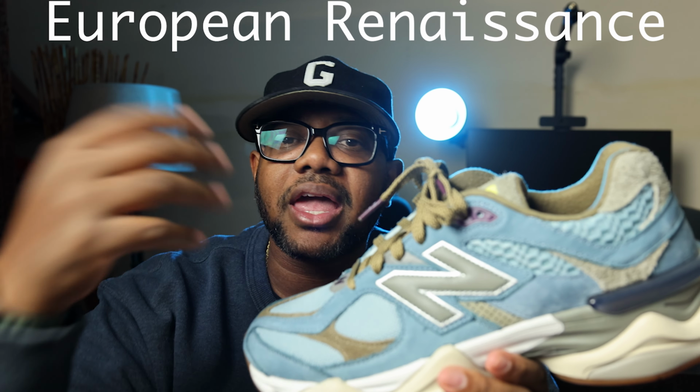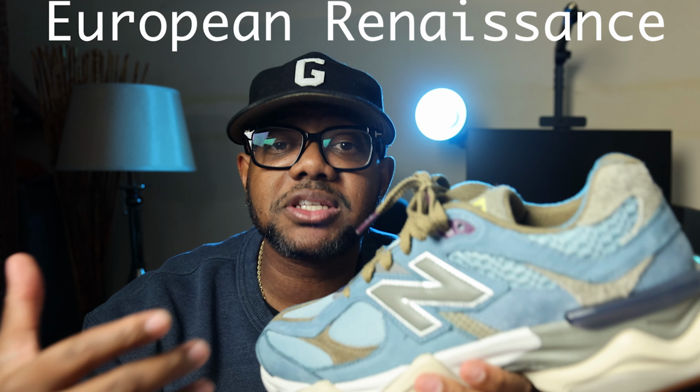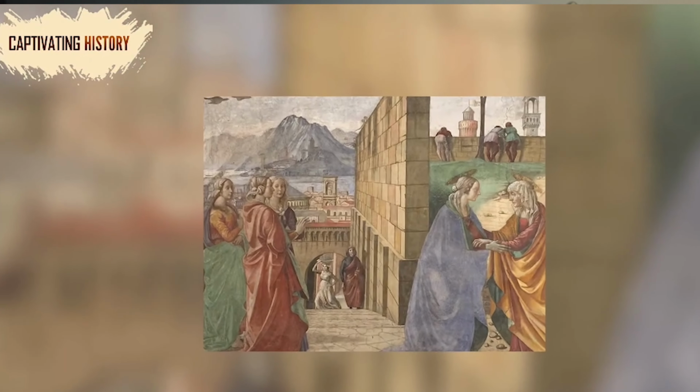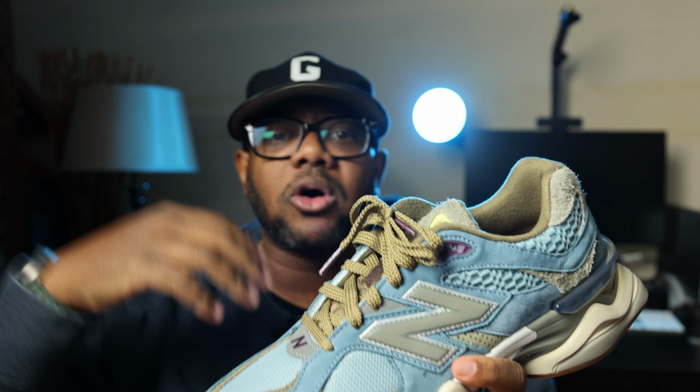So to get into some of the backstory of this sneaker, Bodega and New Balance are commemorating the Age of Discovery, or the Age of Exploration, which is a period for European culture in the 1400s through the 1600s, where they were traveling the world, taking in some of the other cultures, and they were drawing inspiration, whether that be through architecture, culinary arts, things of that nature. And this shoe kind of pays homage to that, and I think that's a really interesting touch.